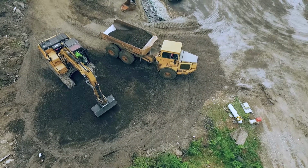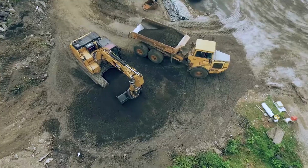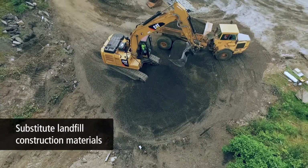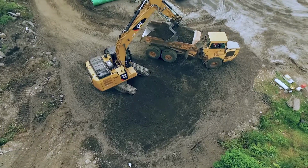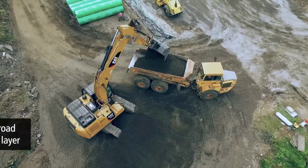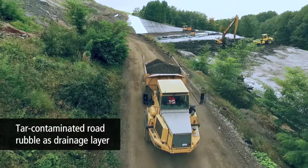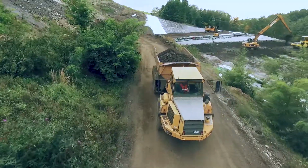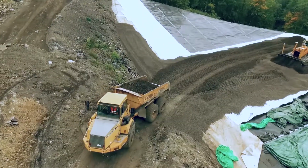Various building materials are required for construction activities on landfills. As a rule, mineral waste that meets the conditions of the Landfill Directive can be used as substitute landfill construction material. This applies, for example, to tar-contaminated road rubble, which is utilized at the Hubbelrath landfill site as a mineral drainage layer in a grain size range of 8 to 32 millimeters.